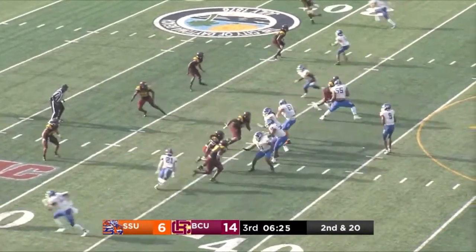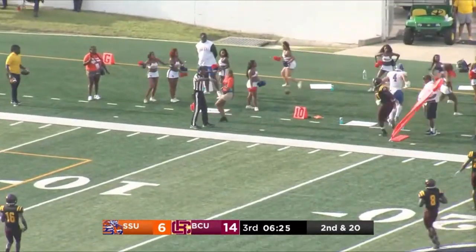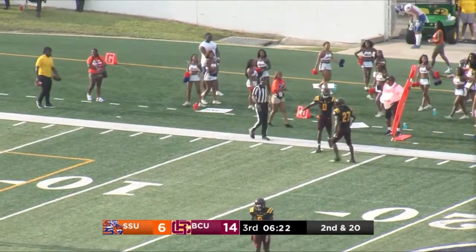Two to the left. Three down linemen for BCU. They rush an extra guy off the edge. Adams has time. He's going to float it down the far sideline. It is incomplete. Overthrown, looking for Brent Carr. Going to bring up fourth down here.